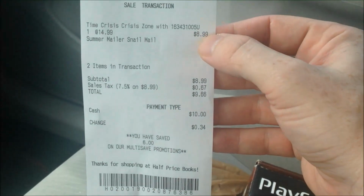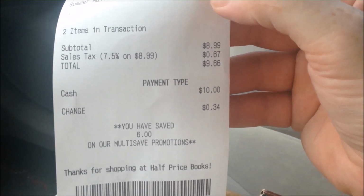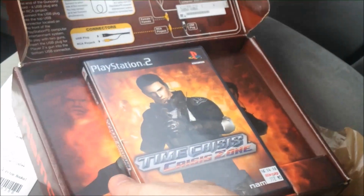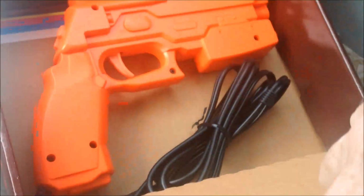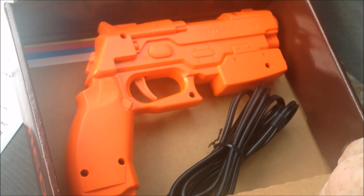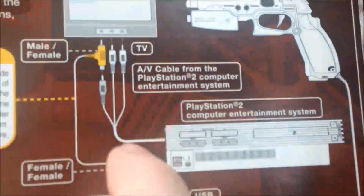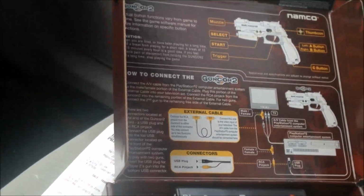Now, I've got that cable at home. I've got an extra one. So 40% off leaves us with $9.66. And it's in really good condition. I love these big box PS2 GunCon games. Everything's in really nice shape. I really want to get the Vampire one, the Vampire Knights or whatever. But yeah, like I said, it's just missing this connector cable right here. And like I said, I've got a few of those at home.